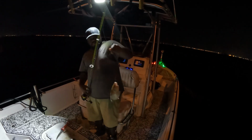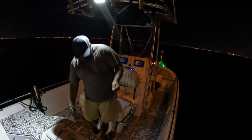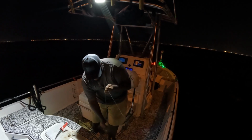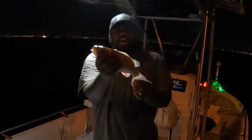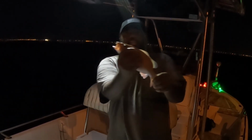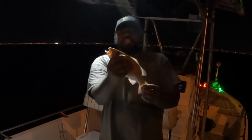Man. He's not too long, but boy, you got some fight in him. I mean, he's not long, might be 12 inches, but he is girthy. These snapper have been eating good. Barely hooked. Hit it like a tank. Just like I thought, 12.5 inches.